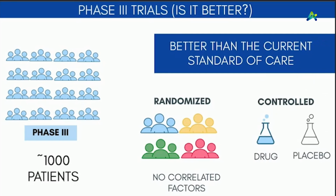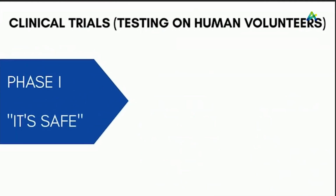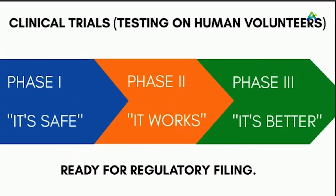The groups themselves and who gets the placebo versus the drug are randomly picked by a computer. The patients, doctors, and trial administrators have no idea who's gotten what until the trials have ended. The three phases of clinical trials establish that the drug is safe, that it works, and that it's better than the current standard of care, making it ready for regulatory filing and approval.